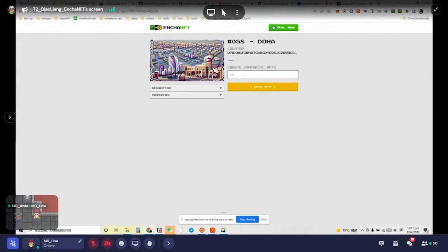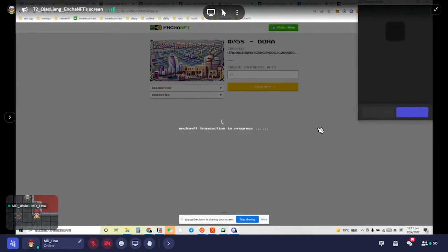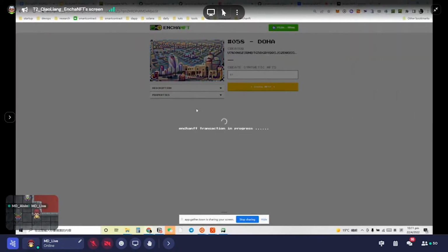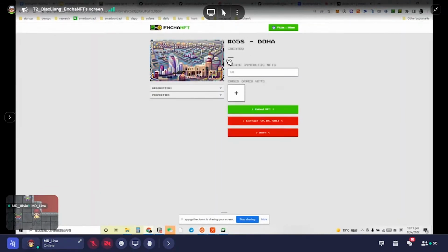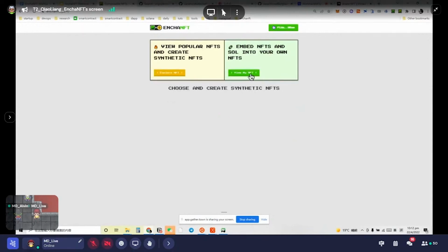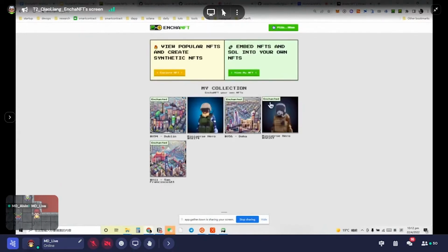Yeah, so we can just select one of the existing NFTs, then we can assign the value of it. This is the amount of fungible token we want to embed into the NFT, and we can just confirm the transaction. And that's it. So now this is a synthetic NFT we just created. And you can see that there's 0.1 SOL embedded in this NFT, right? The nice thing is that you can actually extract or burn the NFT to recover the fungible token you just injected. The second feature is we are able to combine different NFTs.